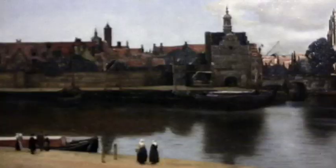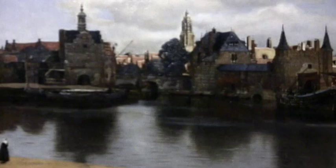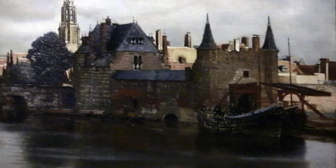One thing I like about the Golden Age stadscapes is that you get to see how the city looked at that time, but you also get to see how much still exists. The Oostpoort and the bridge still exist, and the Torlik, the Nieuwkerk spire.